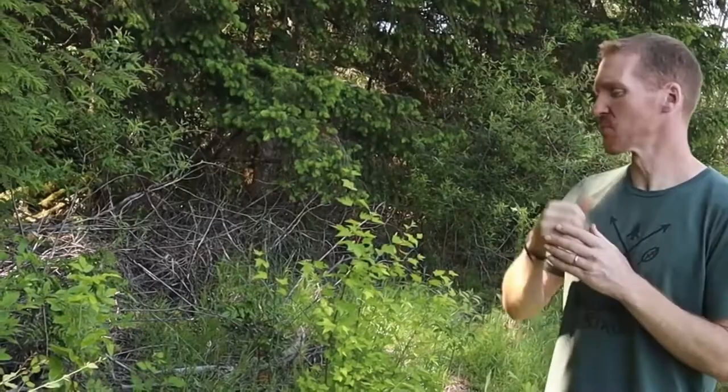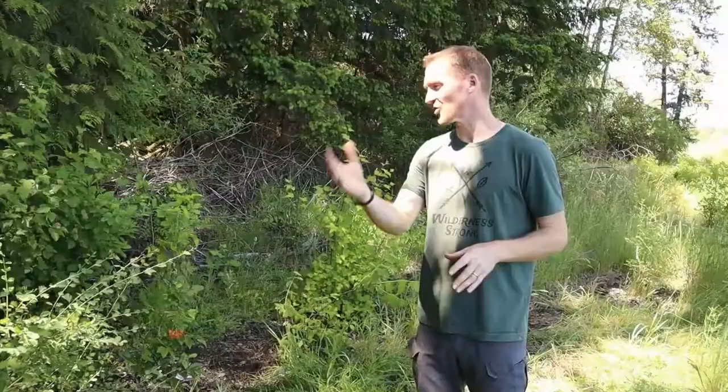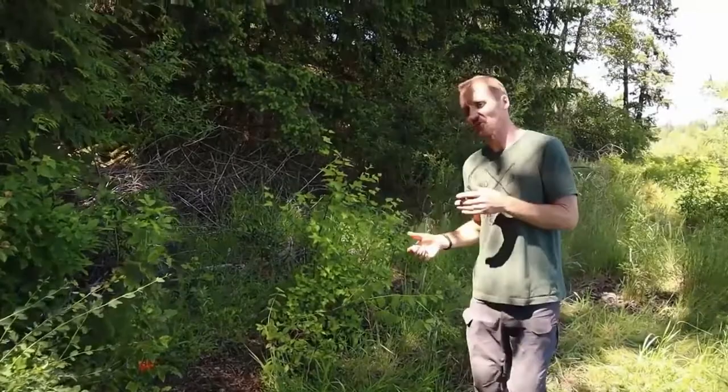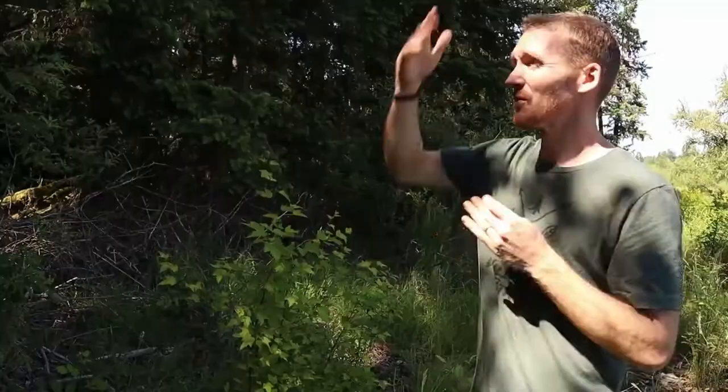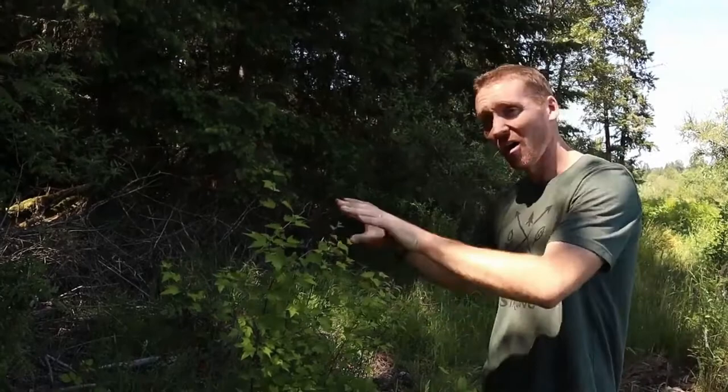I mean, all here just in one spot, we've got snowberry, we've got ninebark, Oregon grape is right here. We've got a mock orange. We've got another ninebark. We've got a willow tree coming up. There's an Indian plum here right in front of us. We've got a big western red cedar tree, and we've even got the scouring rush all around us. So I'm excited that we came across some of this scouring rush. It's always been one of my favorite plants.